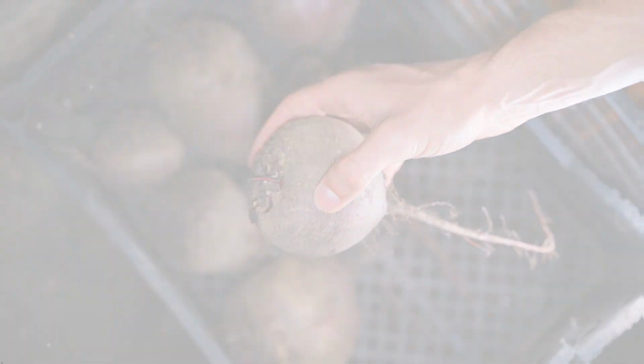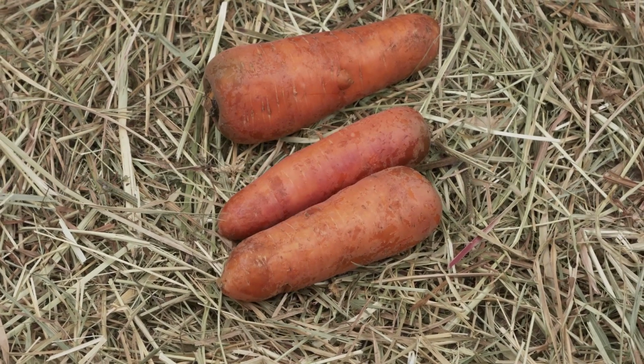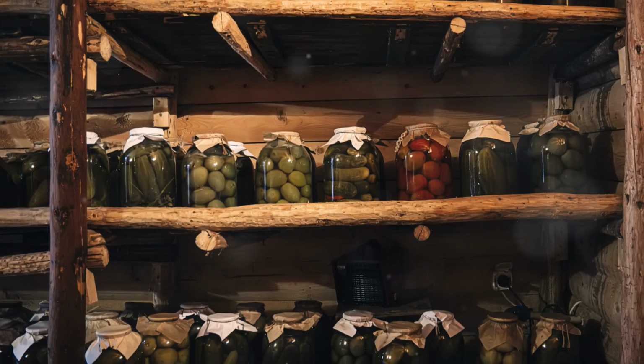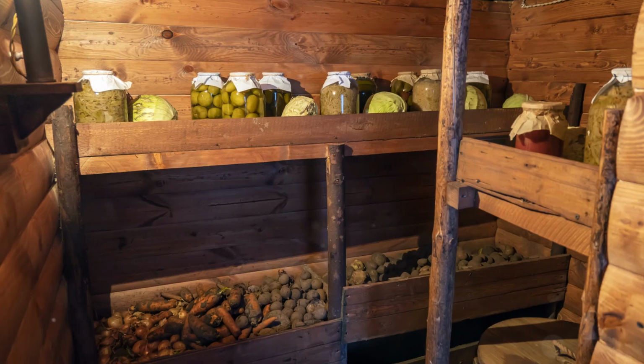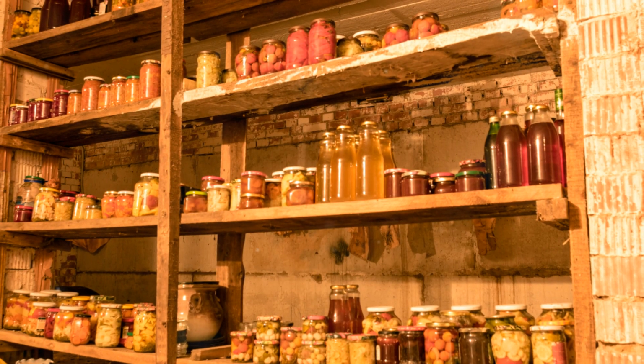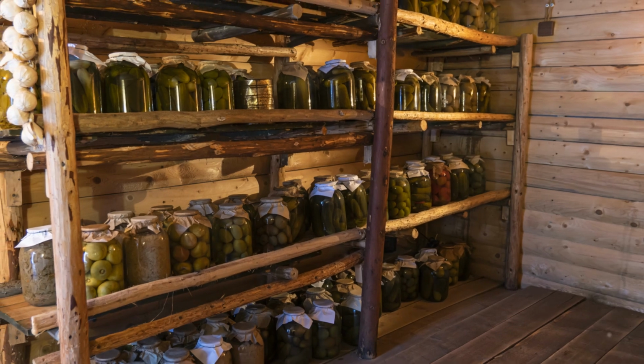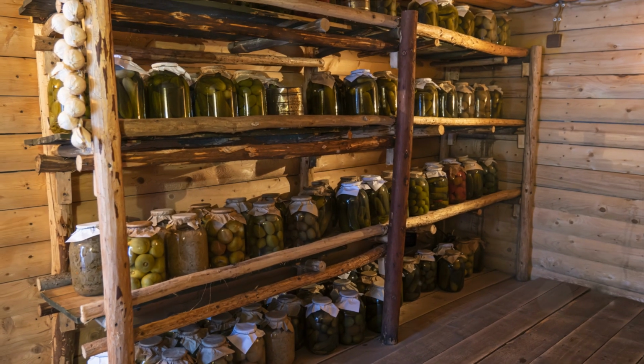Next, let's go underground with root cellars. These subterranean storage spaces are a homesteader's secret weapon. By using the Earth's natural insulation, a root cellar creates the perfect environment for storing your bounty. Whether it's home-canned goods or an autumn harvest, your produce will enjoy an extended shelf life, reducing waste and ensuring you have fresh food throughout the year.